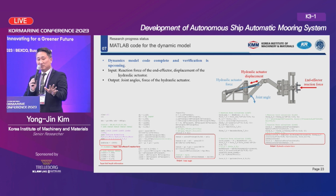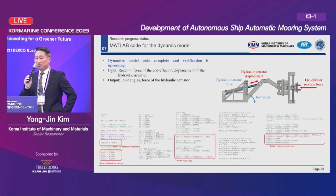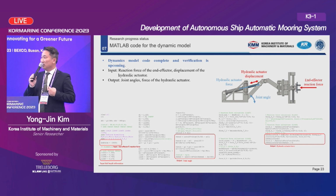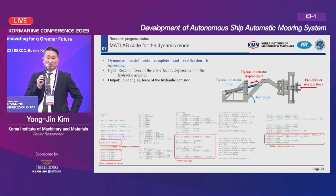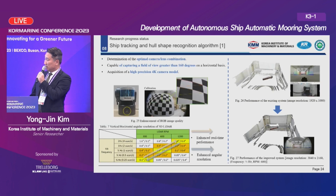If you look at the conventional system, passive control was the key, but our system is evaluating mooring capability in real time to provide a better prediction. Why do we need active control? Passive control would cause a skid mark, making damage to a moored ship. So we are using active control to minimize damage to a ship, and that can be ensured by our system. This is what I briefly mentioned at the beginning of my presentation.